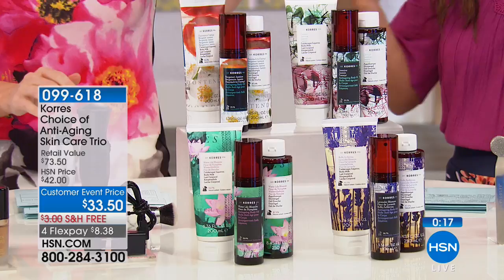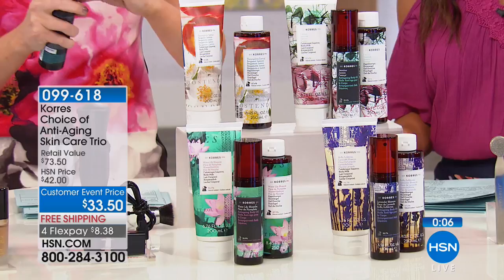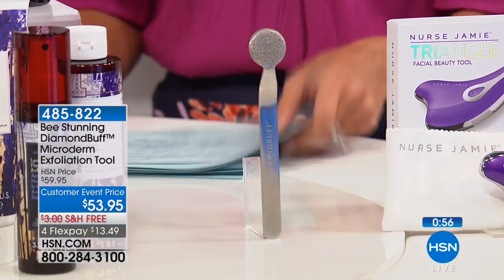You're getting all 3 of these for $33.50. You'd be spending almost $74 if you were to buy these each separately. No way. So $40 off that price right now. And anti-aging, we can't just say anti-aging unless it actually has visible proof of anti-aging qualities. So with just a spray, which you would think would be really lightweight, just use it in the morning. Spray it on, rub it in, and you're good. And it's a dry oil too, by the way, so no greasy feeling.